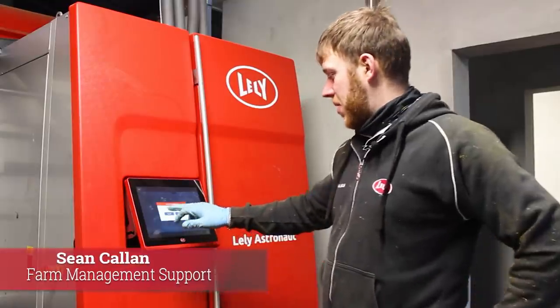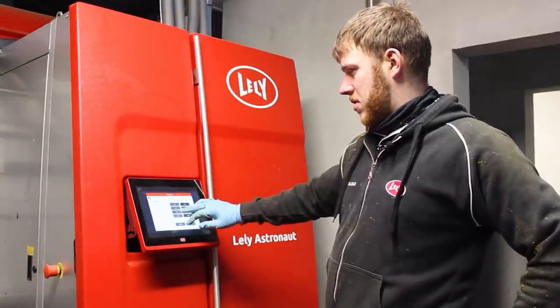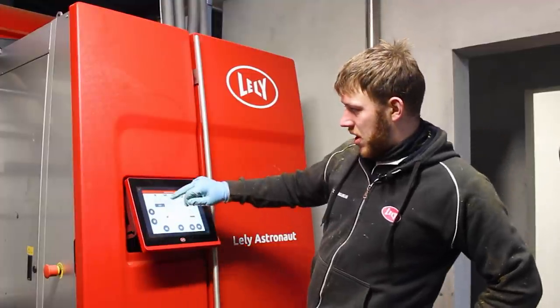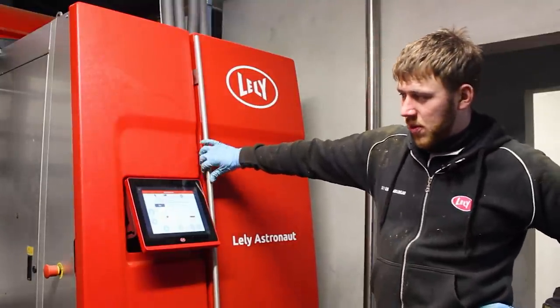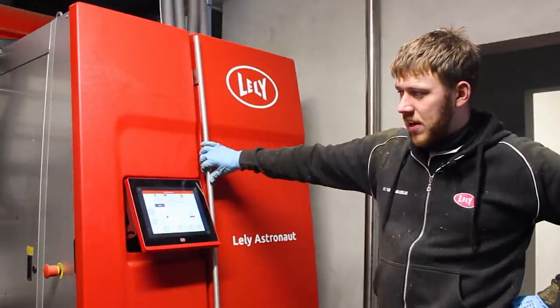Yeah, so first cow coming in here, first milking, giving her a start and getting her started off. She's milking in all four quarters, so we can get on to the next screen. Now once it's on that, we can hit start and the robot should go in and do an automatic scan. It should pick up all four teats reasonably quickly. Once it has all four teats, then the arm should make an attachment.